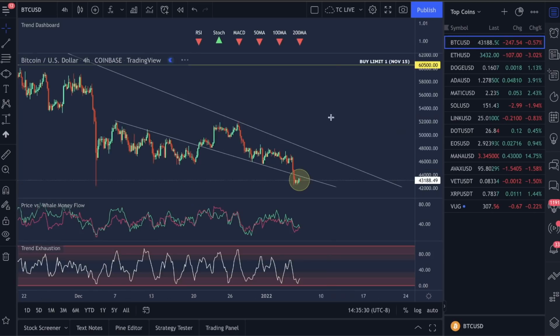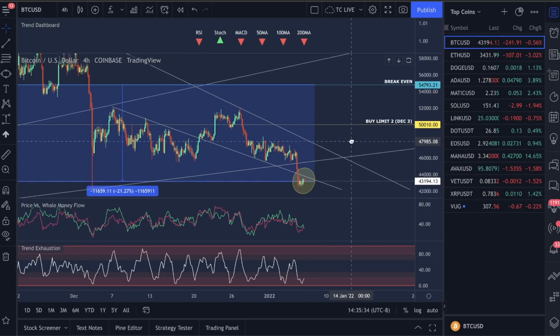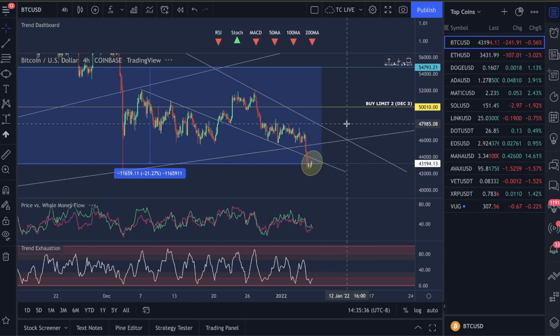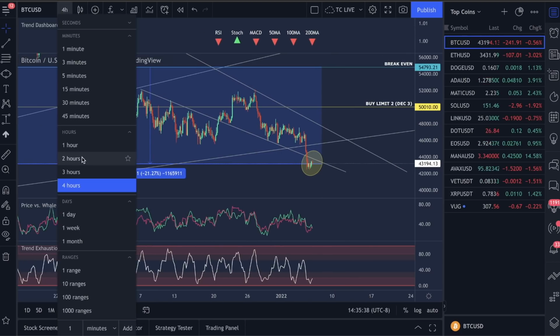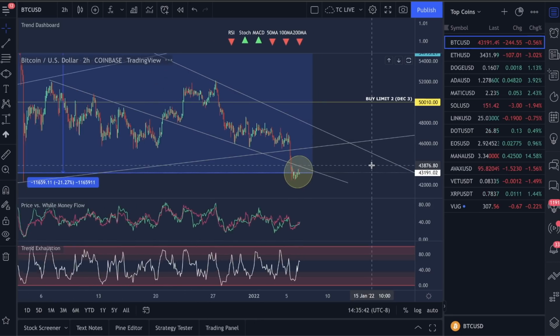Okay, let's go to Bitcoin. This is the bearish sign I'm seeing right now that a lot of you are probably seeing if you know about technical analysis. Now, I don't drop down to the 2-hour chart a lot, so if you ask what's the best time frame, it is absolutely the 4-hour time frame.